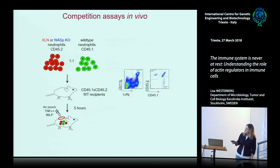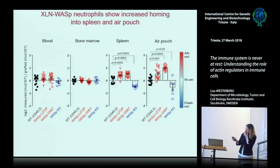So to address this in a competitive setting, we injected wild-type cells or the XLN mutant neutrophils IV into a mouse. We were using congenic markers to differentiate the different cells. We made an air pouch, basically a pocket of air. Into the air pouch, we inject TNF-alpha and fMLP to attract the neutrophils from the blood into this empty pocket. So that allows us to really see from the naive state how many neutrophils get in here. And this was a lot of mice because we think this is important data.